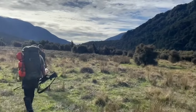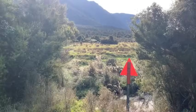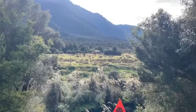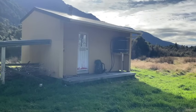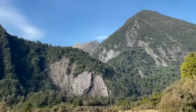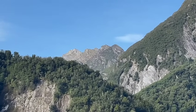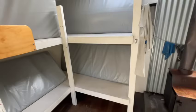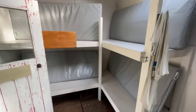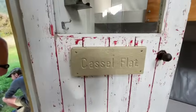So we made it down to Castle Flat. Yep. That's the hill we've come down off. That one in the middle of the screen there. Castle Flat Hut. Four bunker. Six bunker, behind you.